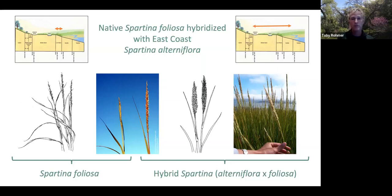And as these photos show, the inflorescences on the hybrid are much more prominent. They're typically longer, denser, so it produces more pollen, more seed, and with higher fertility. This is a big threat to foliosa that would be nearby because they get pollen swamped and then they just produce more hybrid seed.